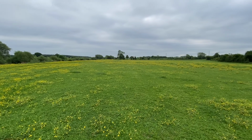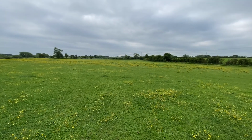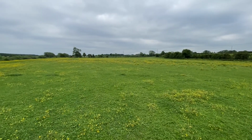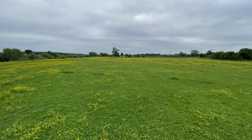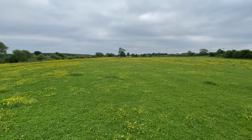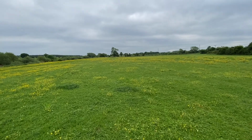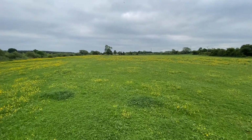It's a bit of a dull overcast day now compared to the last few weeks. Still quite pleasant. Still in my shorts and my t-shirt. It's definitely dropped a couple of degrees. I think we're supposed to be below 20 degrees C, somewhere around that.